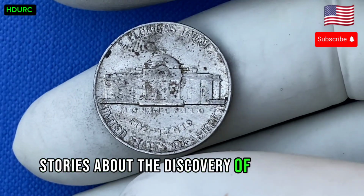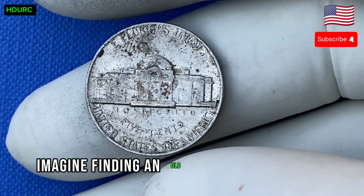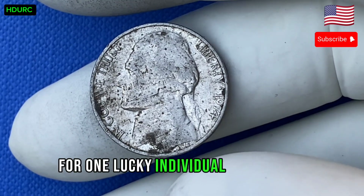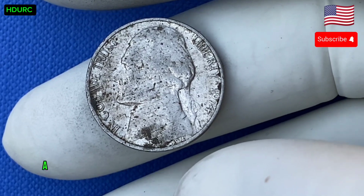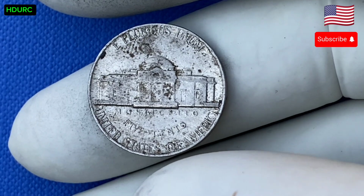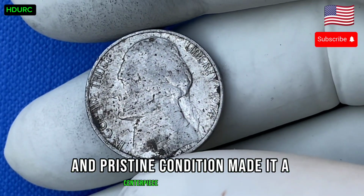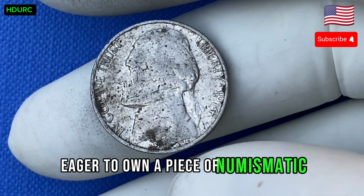Stories about the discovery of such rare coins often read like a treasure hunt. Imagine finding an old nickel tucked away in a jar, only to realize it's worth far more than face value. For one lucky individual, this dream became a reality. After years of being overlooked, a single 1974 nickel was identified as an extraordinary rarity, sparking excitement among collectors and auction houses alike. The coin's unique composition and pristine condition made it a centerpiece at auctions, drawing bids from collectors eager to own a piece of numismatic history.